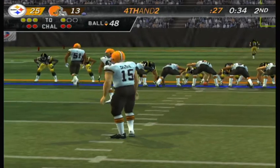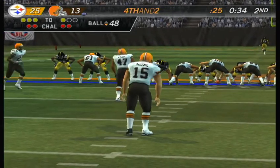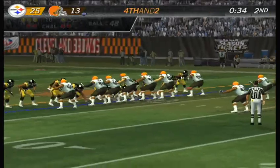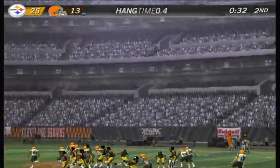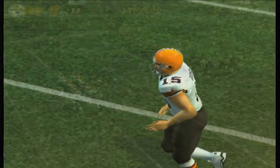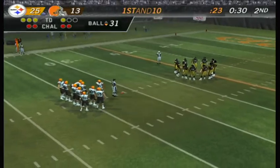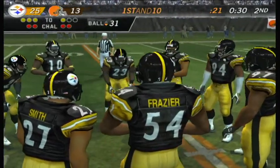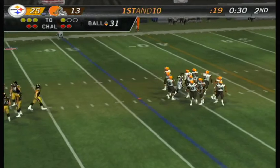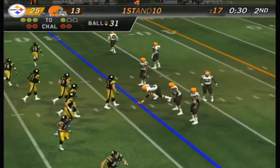Brown, 35. This one goes out of bounds. First and 10. Ball on the 31-yard line.